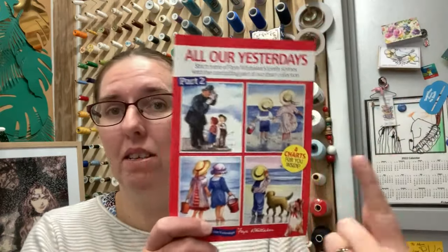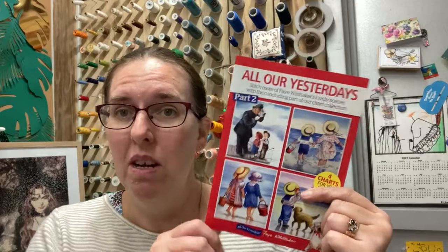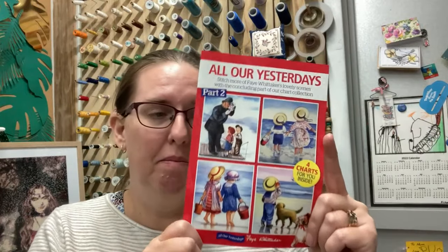But Faye Whittaker's done a lot of these style, bigger, smaller. So, yes. It's almost finished. So maybe I'll make that one of my concentration pieces for next week. Oh, I'm terrible with plans, honestly. I'm terrible with plans.